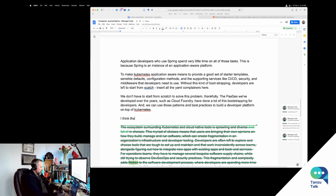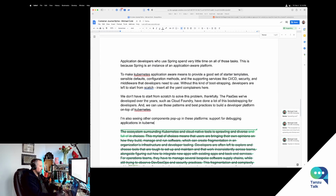I'm also seeing other components pop up in these platforms: support for debugging applications in Kubernetes, for discovering and using APIs, microservices, and serverless.